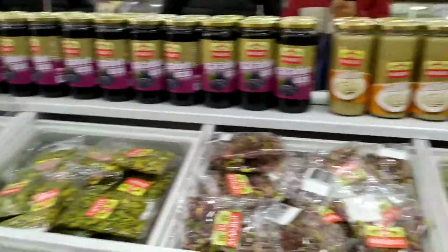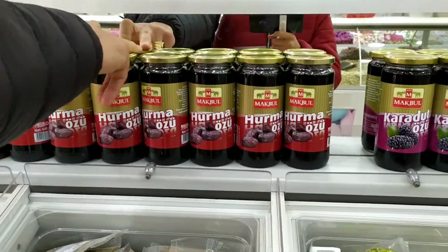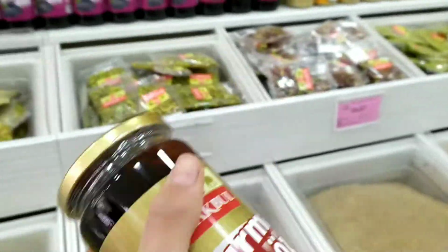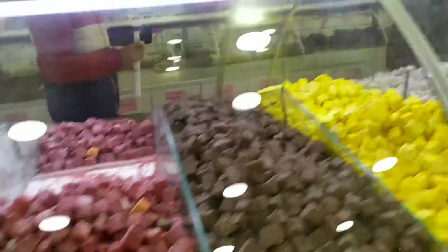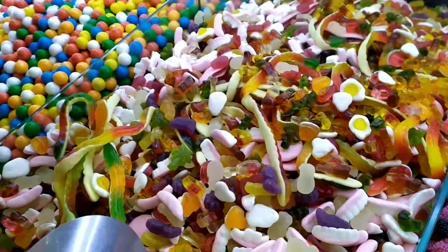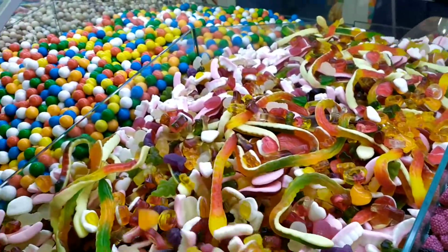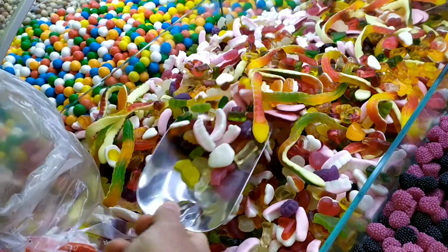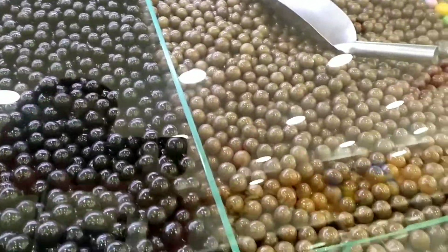They have these shoes, different types of shoes, but we need the dead shoes we bought last time. Let's check this out. This is very nice, dead shoes. I'm gonna show you how to make it. Lolly side. These are lollies, which are one of my favorites. This is ball chocolate. It is very nice.